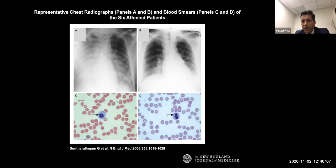And for those on methotrexate, please make sure they've had CBC and LFTs at least every 2 to 3 months.